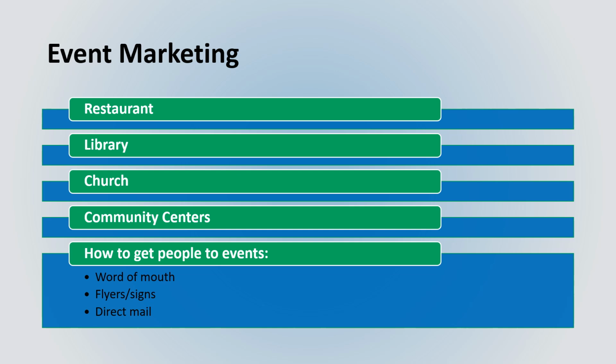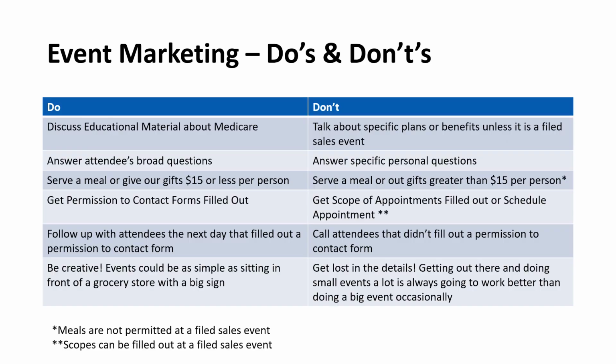Now, let's talk about some best practices for these events, because there are a lot of compliance guidelines that go around event marketing. So when it comes to compliance, what you do want to do at your events are discuss educational materials and Medicare. Just discuss what's original Medicare, what's a Part D plan, what is a Medicare Advantage plan, what's a Medicare supplement, how do you get signed up. There's all kind of other questions that you can answer here without talking about specific plans or specific benefits.